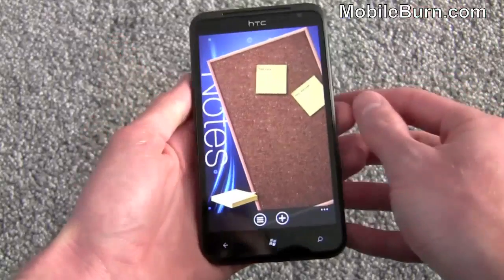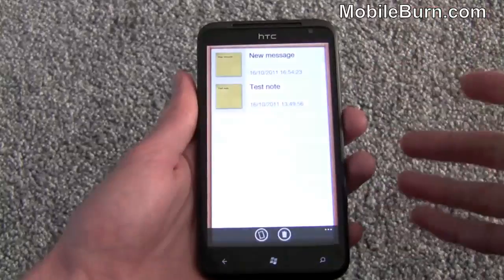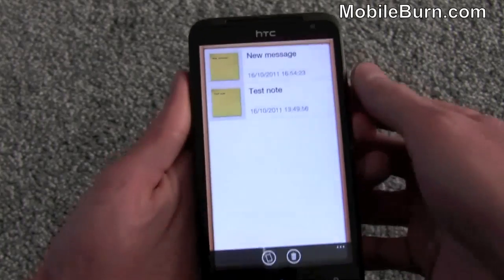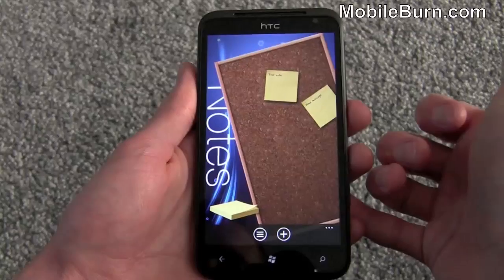And then if we need to see that a bit easier, because you see it's quite difficult to see these messages, especially when you've got loads of them piled up, you can just swipe across the display to give you this view, which basically just lists all the notes and allows you to read them a lot easier than you might be able to on the board. It also gives you the time and date they were made as well, which is quite handy.